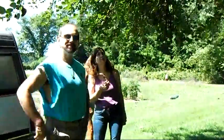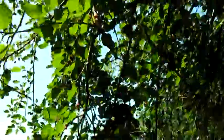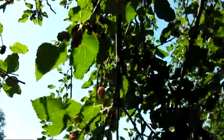Do you pick these and sell them? No, but you guys want Mulberry tree. I might do that. Mulberry. Oh, the flavor's better in them now than it was. I might bring Zachary and let him pick some.